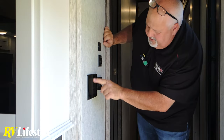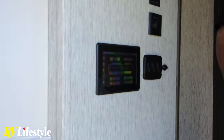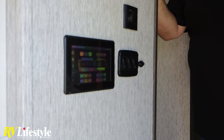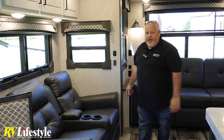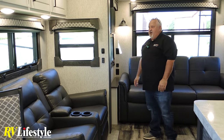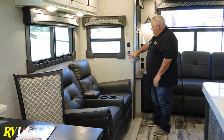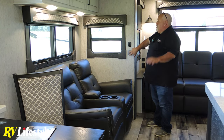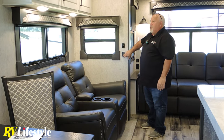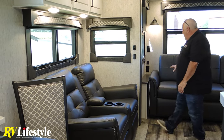It's actually got a picture of the unit with all your slides and all your options on there. Each floor plan is different, so that'll be floor plan specific. Excellent. So we got your theater seating, the heated, cooled, massaging chairs, nice residential style furniture. Also, all these units with the Firefly, you get your touch switches. So you have your main control panel by the door, but you have individual switches as well where you can turn on and off your lights. Like I said earlier, same thing off your phone.